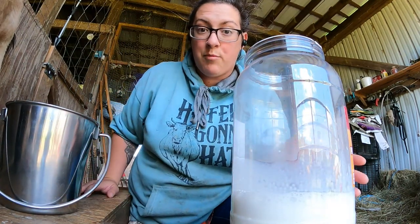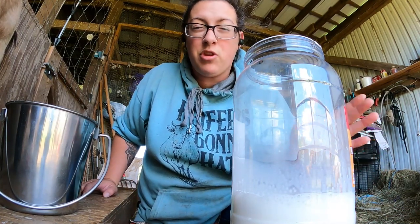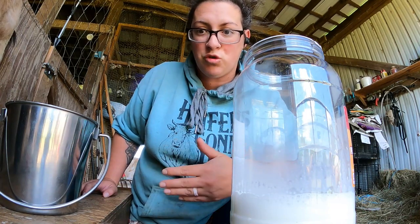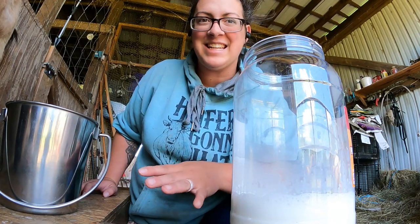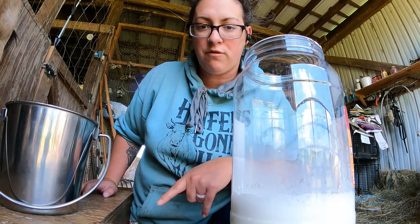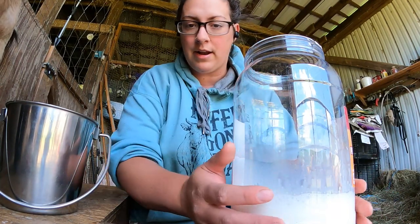I have not been separating any kids from any mamas overnight. The reason for that is twofold. So I have these two girls that are due to deliver literally any hour now, and I have three kidding stalls, and the point of that is so I can have two for mamas and their babies, and then one for the babies that I'm separating out at night.